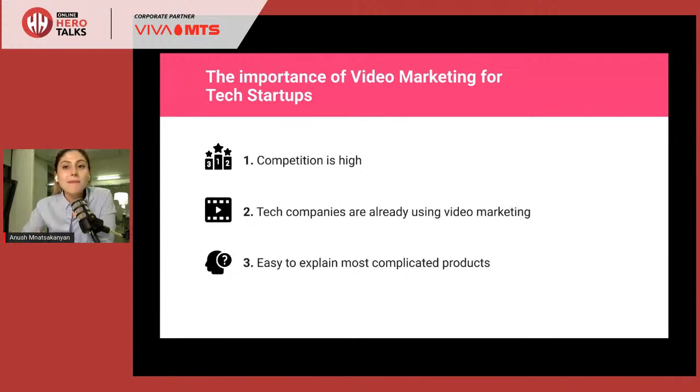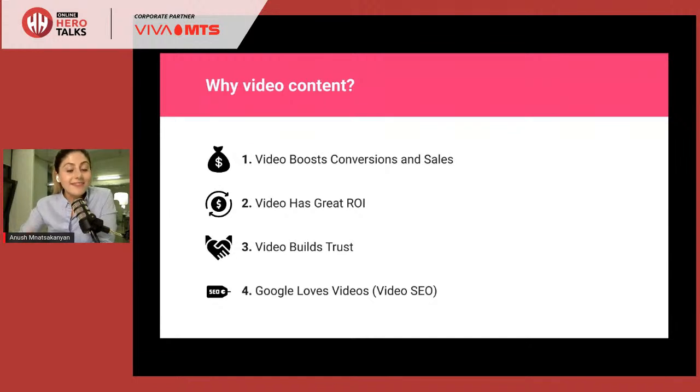And finally, the majority of tech companies are producing very complicated products, sometimes even before launching them. These products could be very difficult to explain. And video is the only type of content that can easily provide the information and get the message to your clients. That's especially true for tech companies.